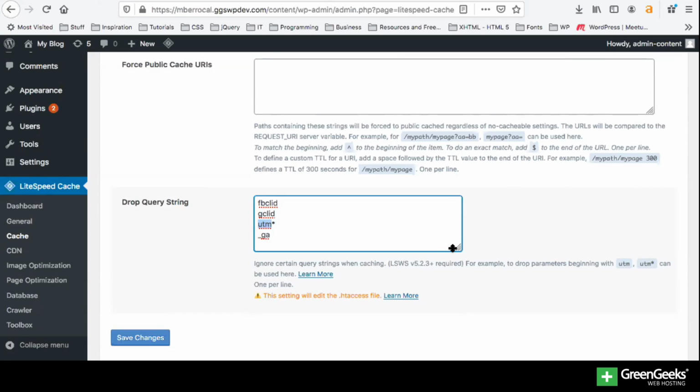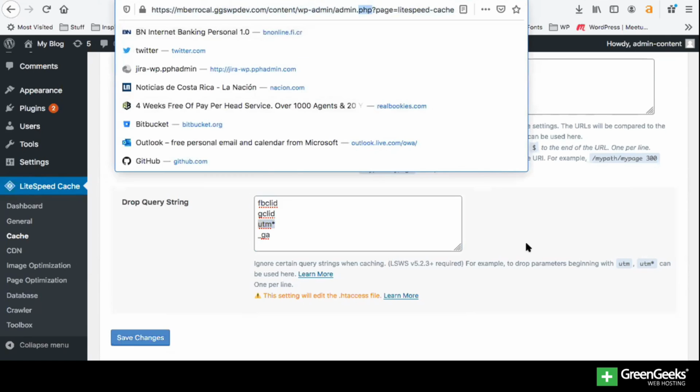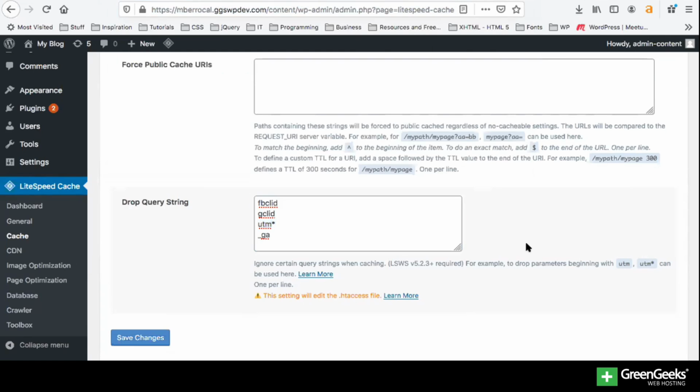So cache plugins, like I said, make a copy of a website, and it's going to store that somewhere. And if it sees a URL string with it, it's just going to grab the cached copy, and you won't be able to track it. So what this setting means is that if it finds this within the query string, like within the URL over here, it's going to go with a live version of the website. It's not going to go with the cached version.